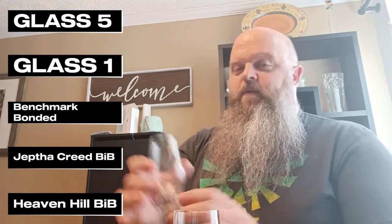3rd place. Okay, so this one finished higher than what I thought it would. Benchmark Bonded. I was actually anticipating this one to finish 4th or 5th. 2nd place, Four Roses. This matches that floral element that I was getting. This is the best bang for your buck out of their standard line.